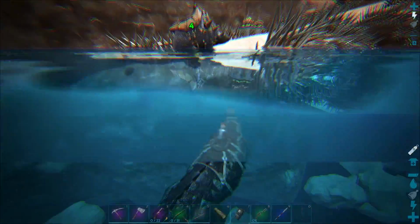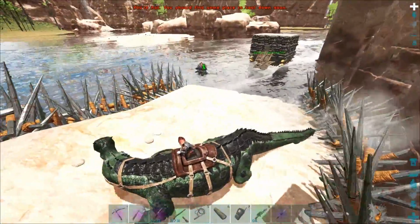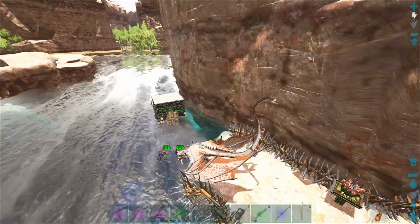That actually is probably going to take forever, considering it's got a Mastercraft saddle, and it's really hard to steer, so maybe this isn't a good idea. Alright, unfortunately, my alligator is a little bit too fast to actually hurt it, so I'm going to try to bring down a dragon. There we go. Now I can just stand here and kill this guy.